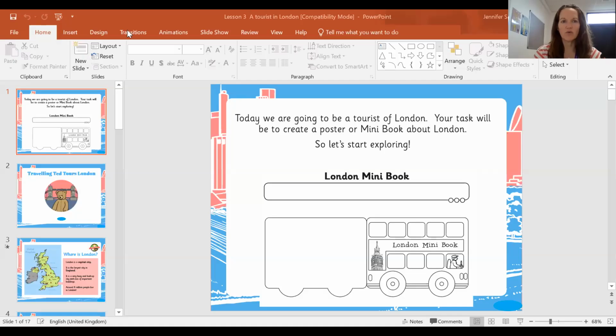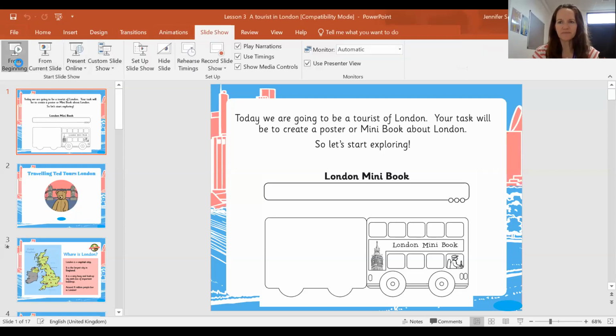I hope you enjoyed learning a little bit about England last week and about the UK, which stands for, well done if you said the United Kingdom. Now, today we are going to be a tourist of London, which is the capital city of England. So we are going to pretend that we are walking through London and being a tourist. So let me just get this ready for you.